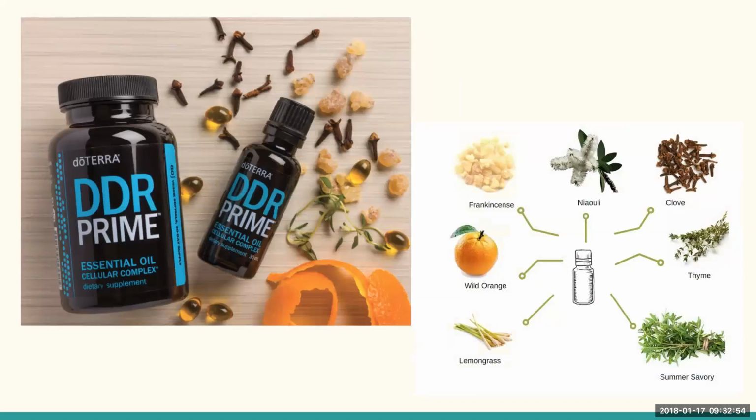So DDR Prime is a beautiful blend of oils that has been designed for healthy cellular function and replication. When we are dealing with some of the chronic issues in our world, it's often because our body is replicating unhealthy cells. And so DDR Prime is a blend of frankincense, neroli, clove, thyme, summer savory, lemongrass, and wild orange.